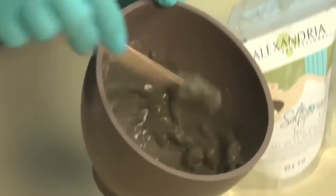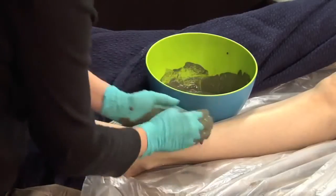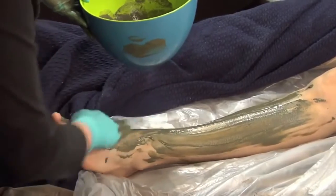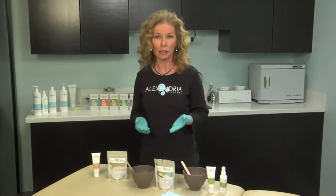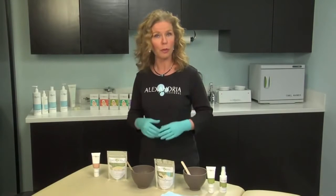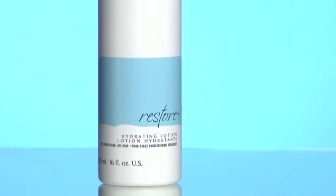A nice light cake batter consistency. And then just take your hands, scoop it up, and rub it on your bikini, rub it on your face, just rub it up your legs and leave it for 15 to 20 minutes. And when that's done, you can just rinse it off and then hydrate your skin. Always, always hydrate your skin. Our Restore lotion, which is what we use here in our studio, is very effective for hydrating your skin.